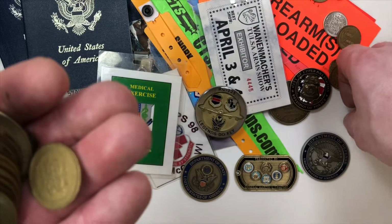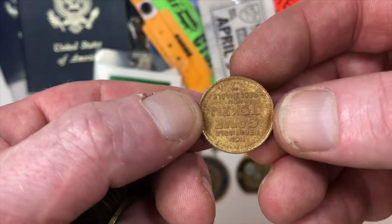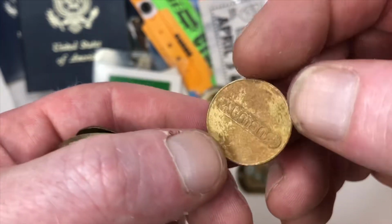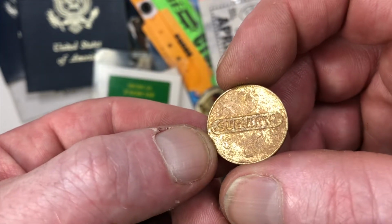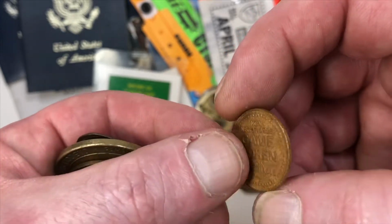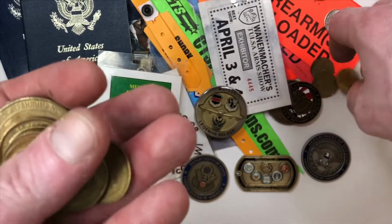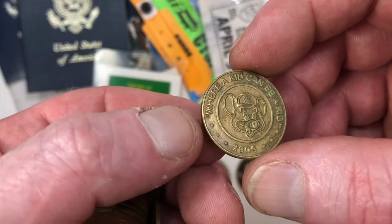And that's what the game would cost, but you couldn't put a quarter in. You had to get these tokens. And this was a way, this is actually from Subway. I'm not sure exactly how I came across this. I've got a couple of these Subway tokens. I can't imagine Subway having video games anymore, but at some time they must have. I don't actually remember playing any of those.